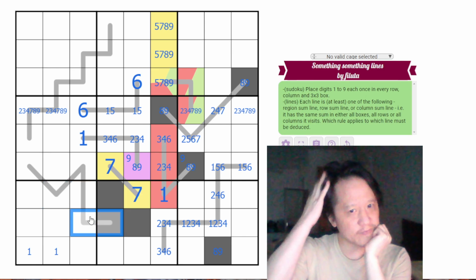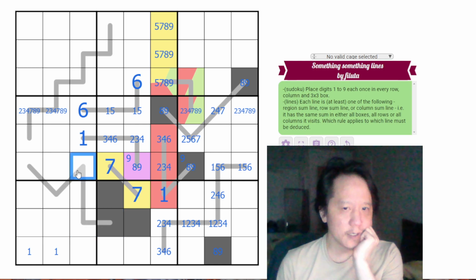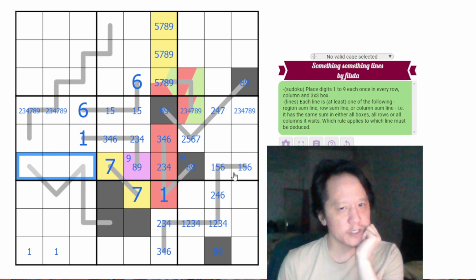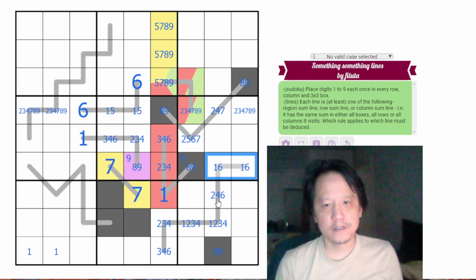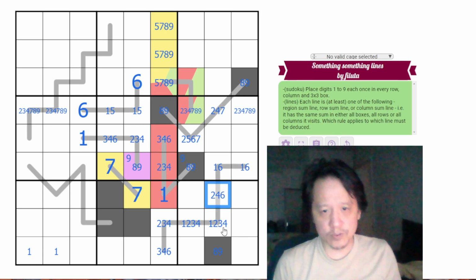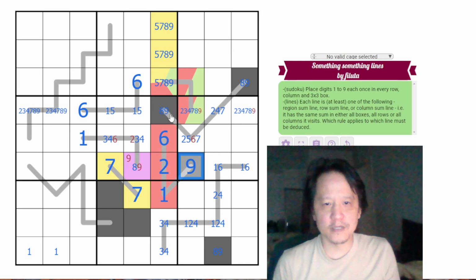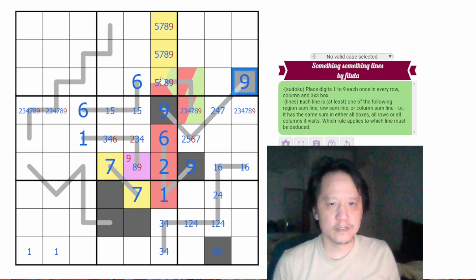Row seems fine. Oh. This can't be 6. Okay, so we know then this is 1 6. Because this can no longer be 6, right? We tried 1 5 here. Then that would be 6, right? So this is 1 6. This becomes 1 2 4. This can't be 6, so this has to be the 6. So this has to be 2. This is 6. This is 9. This is 9. So this is 8, which means this is 1 3 4.